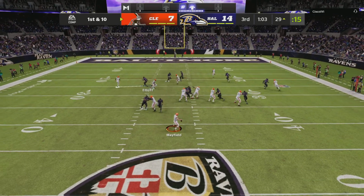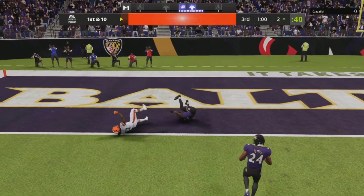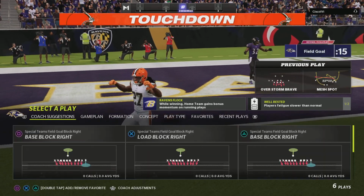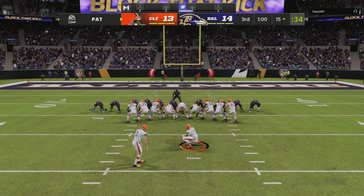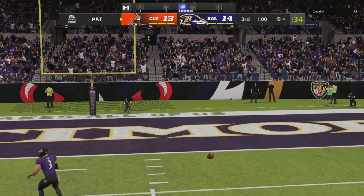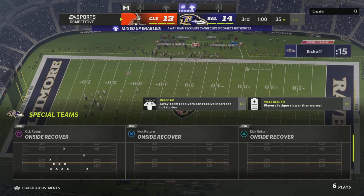Throwing, Mayfield. And that's going to be caught for a Browns touchdown. Kareem Hunt. He scored on the ground and through the air. And the Browns are within an extra point of tying this thing up. And he clanks it off the right upright. And it's no good.